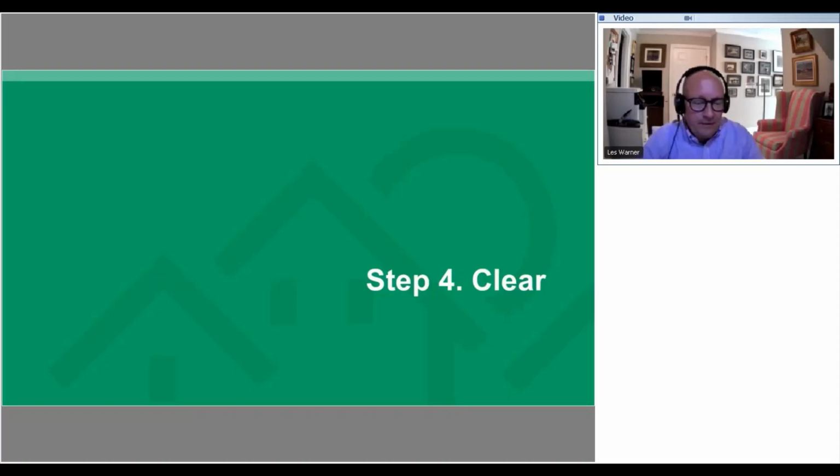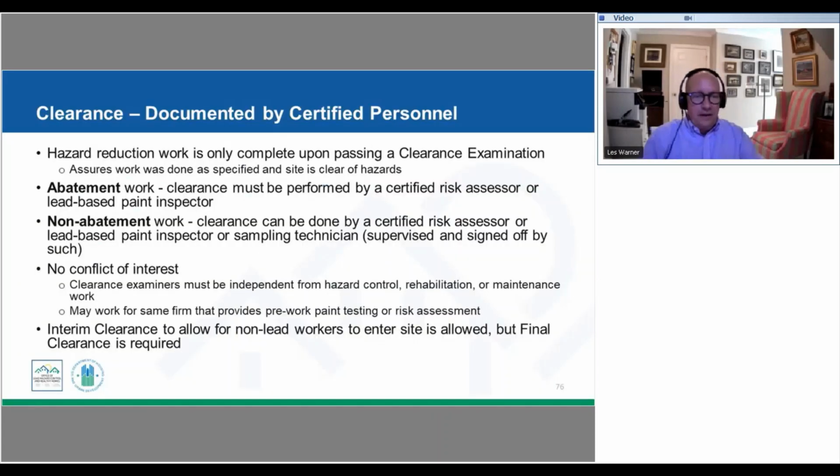All right, so our last, we're just going to talk about clearance. We've kind of been talking a little bit about this, but here are the details on this. When we've completed our hazard reduction work, it's only going to be considered complete when we have that clearance examination in place and the results have come back to show that we've brought those lead hazards down to an acceptable level.